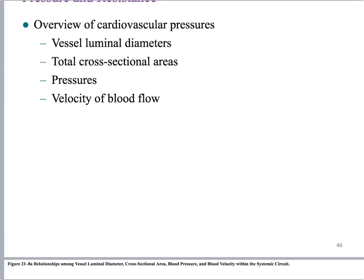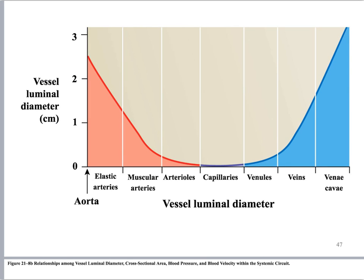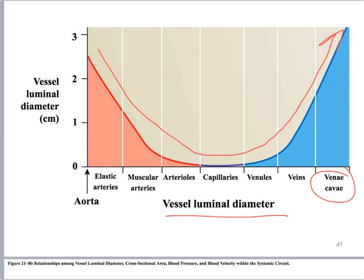So those pressures are due to the diameter of the lumen, that's important. The total cross-sectional area, that's important. The pressures, and then the velocity of the blood flow. You can see, starting at the aorta, the diameters get smaller, smaller, smaller, and then they begin to get bigger, bigger, bigger as you head back toward the heart, with the largest being the vena cava.